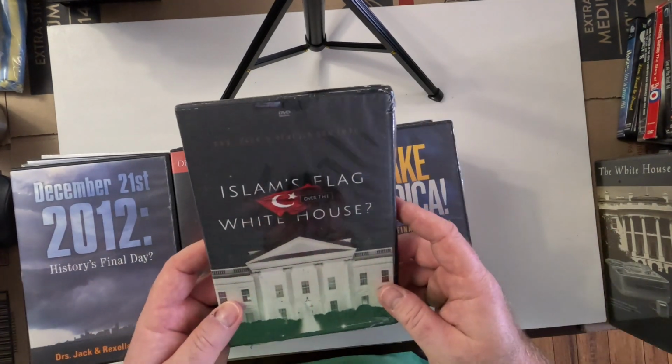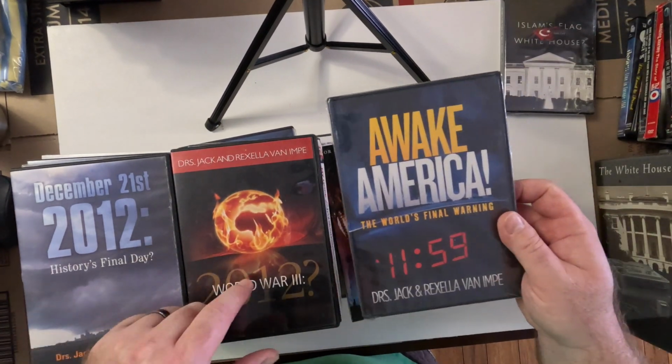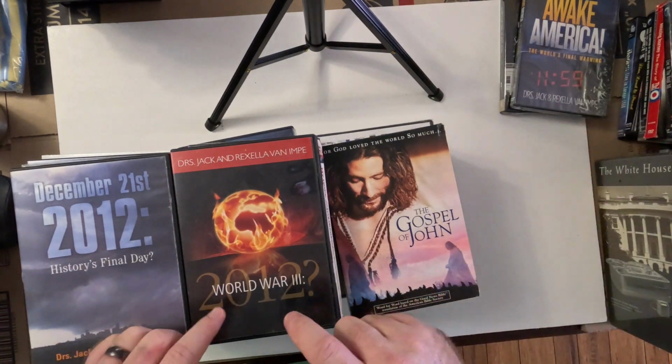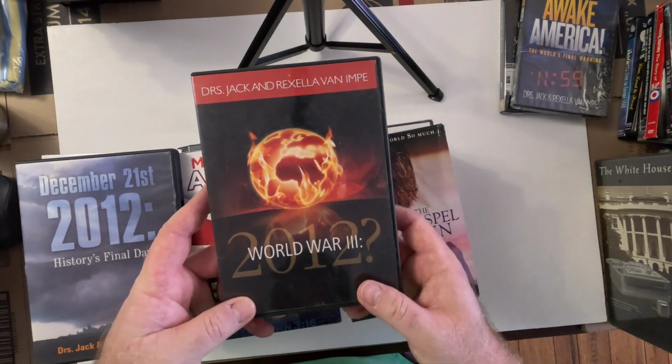Let's take a look. So we have Islam's flag over the White House. This is Jack Van Impe. I think there's quite a few of those. Yeah, here's another right there. All these are Jack Van Impe, Awake America. I did see a collection of Jack Van Impe, like 6 of them that sold for like 40 bucks. So I don't know how many of these I've got, but this one's World War III 2012.